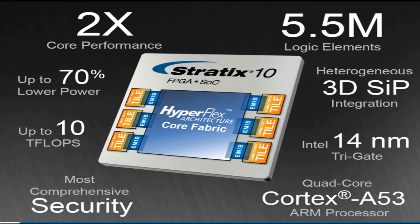And there are three important capabilities that we're disclosing the details of in our announcement. One is, how do we achieve 2x core performance, or a 1 gigahertz FPGA, a first time in the industry. Another is 3D SiP, or system in package, so this is multi-die or multi-chip in a single package. And the third is some new security capabilities for FPGAs. Those are the three big areas I'll focus on today.